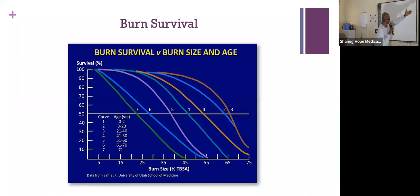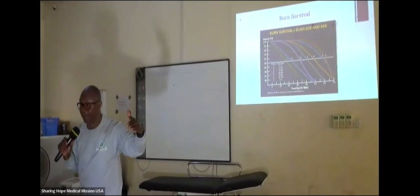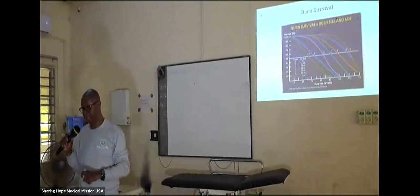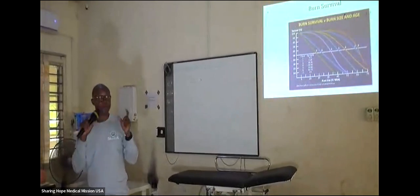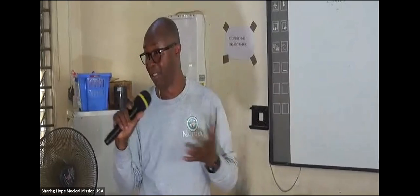So what's the survival rate by burn size and age? This is the survival rate that we have. If you look at the burn size of 5%, 15%, 25%, 75% burn, and the age from 20 upward, the survival rate goes down from 100%. The higher the percentage of burn you have, the chances of survival goes down, especially when you're out in the field and don't have an advanced level 1 trauma burn center where you can intervene on that patient. We have patients with 100% burns. Even before I left, we had 4-5 patients in my unit with 100% burns. They're all alive, and they're all asleep now.